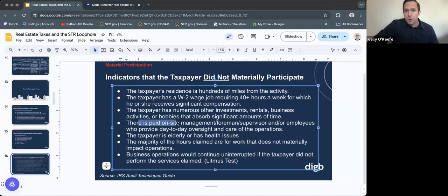Another one is that these are mostly day-to-day activities that are going to substantiate that 100-hour requirement or the 500-hour requirement. And if you have a property manager that's doing the day-to-day activities for you, it's going to be really hard for you to meet that 100-hour or 500-hour requirement. So that's going to be another red flag for the IRS. Also, if the homeowner or the taxpayer is considered to be elderly or somehow disabled, it's going to be tough for them to complete those day-to-day activities. And that's something they might look a little bit more closely at when they're scrutinizing those taxes.